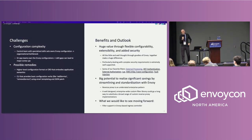So to conclude, Envoy has been really useful for us, in some really unexpected ways. But there are also challenges, and let me actually talk first about the challenges. The one thing I really want to mention first and foremost is the complexity of configuration.